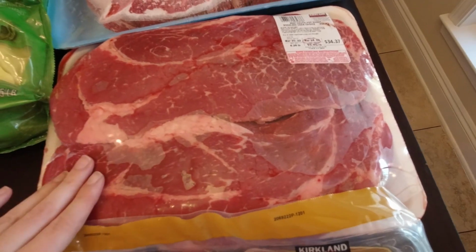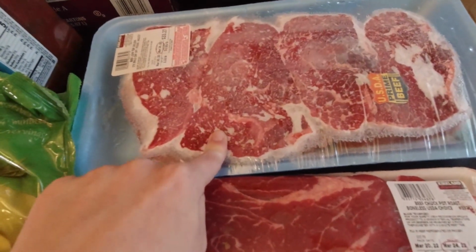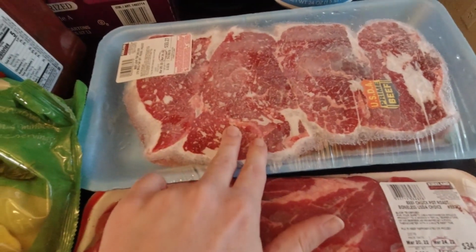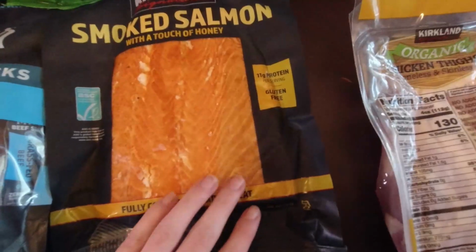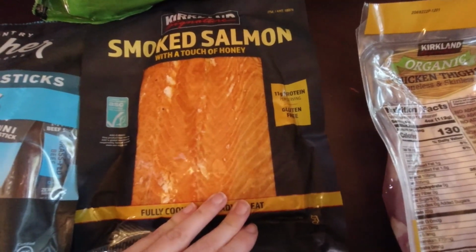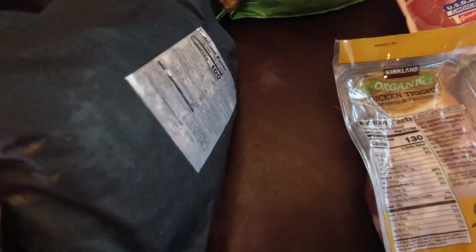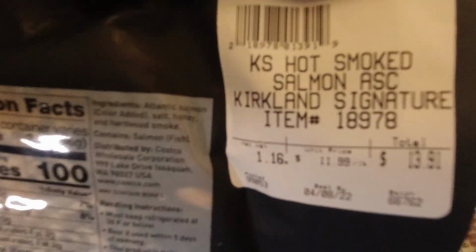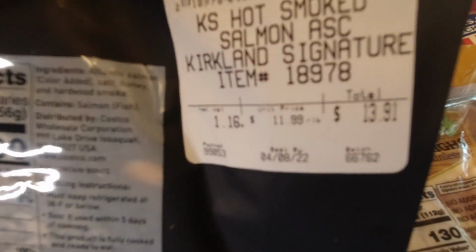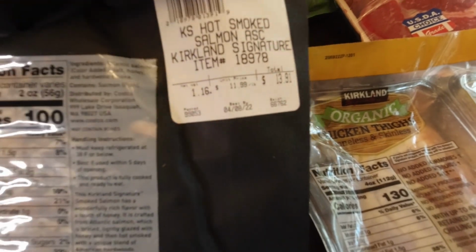They were $34.37. And then we got this top sirloin, 4 of them for $33.27. This smoked salmon is good and ready to eat. Good for quick lunches. How much was it? $13.91 and it is good until April 8th.